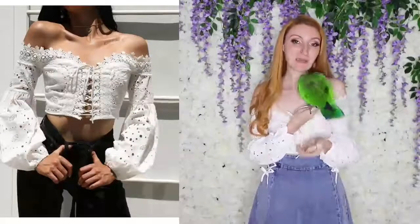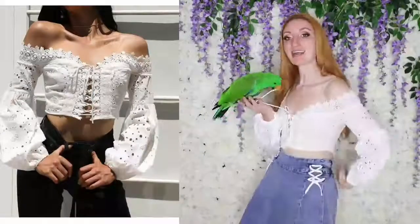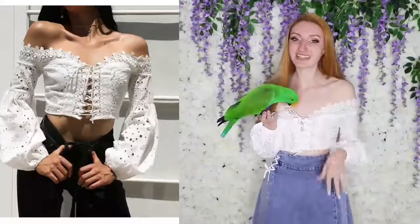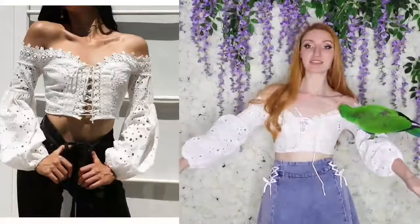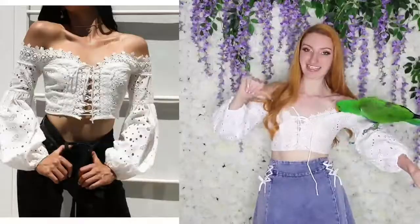So we did our best with it, but this would have been so much better if it was already done up at the front and it had a zip at the back. So you could zip it up and down and just leave the front perfectly laced. That would have been much nicer. And also I can't lift my arms any higher than this. I tried to put my hair up before and that's the furthest that I can lift my arms. So this one is not so great.